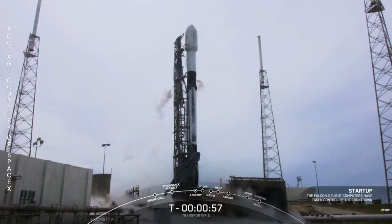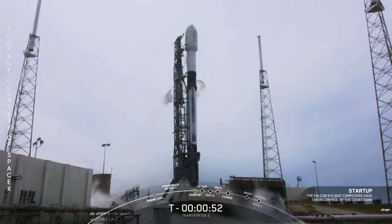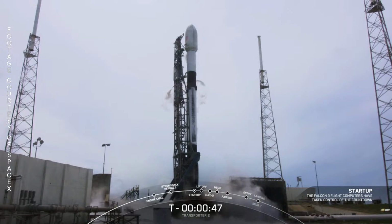Falcon 9 is in startup. You can start to hear some of the cheers here in Hawthorne. The first and second stages are beginning to pressurize for launch.